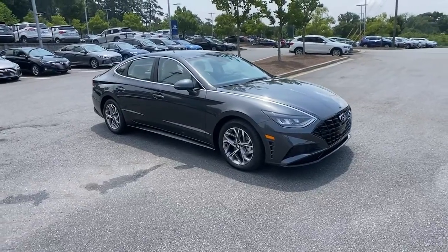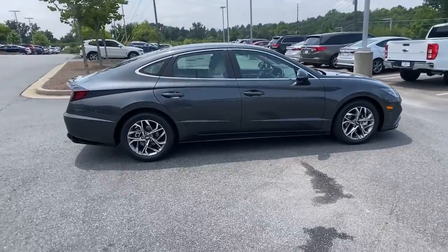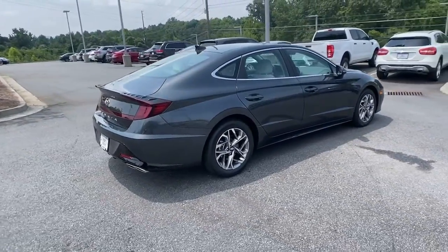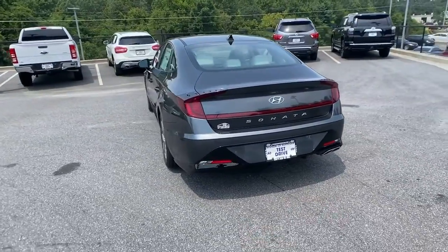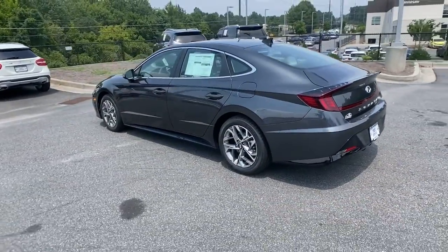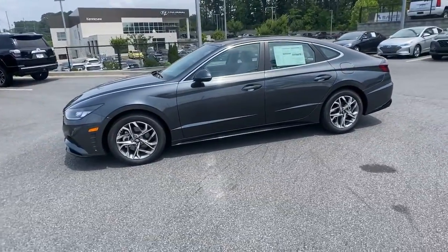Get into a car with value. 2021 Hyundai Sonata. This well-built, stylish Sonata delivers the best in family sedan comfort. With a spacious, quiet cabin, ample cargo space, a suite of advanced safety features, and connected infotainment on board, you'll look forward to every drive.